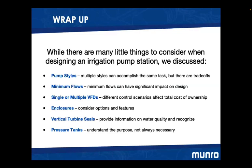That was perfect timing. There was a question that came in right as that screen went dark there. So Chris wants to know, is there a percentage of your maximum flow that is recommended for your minimum flow to avoid larger cost impacts?